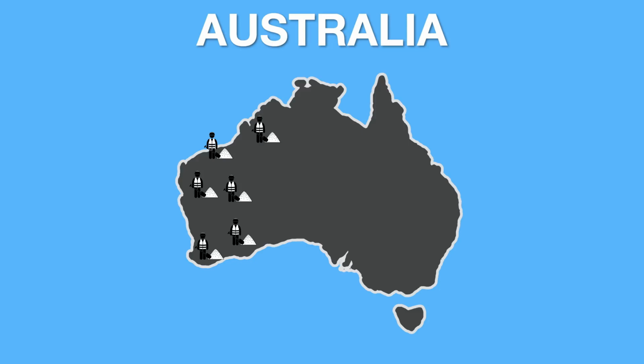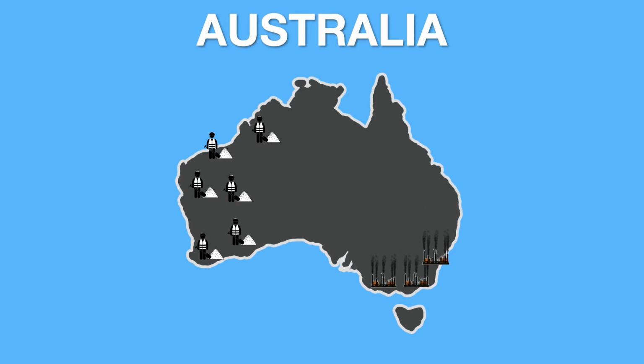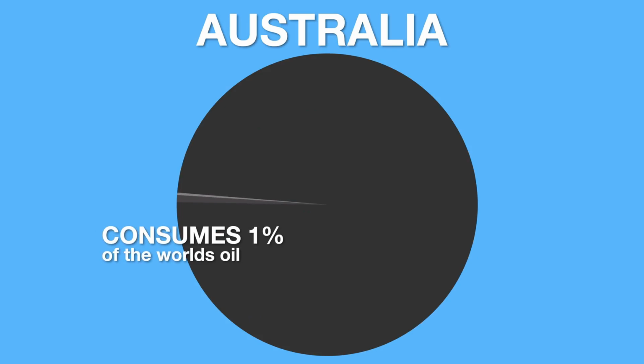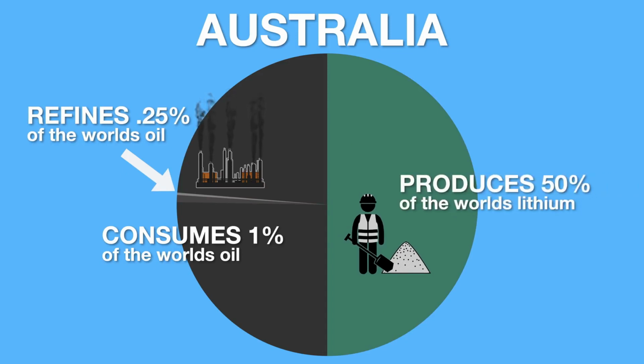But what is Australia really talking about when it comes to pollution? Oil refining. Yes, oil refining is creating a much bigger environmental risk than all the lithium mining going on anywhere in the country. Australia is not a very densely populated country. They consume 1% of the world's oil supply and only refine 1/4 of the oil they consume. But they mine 50% of the world's lithium.